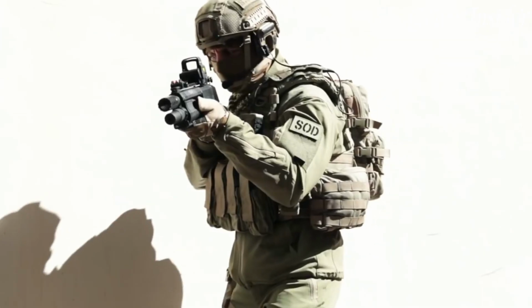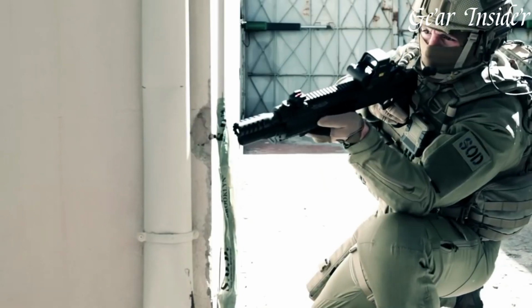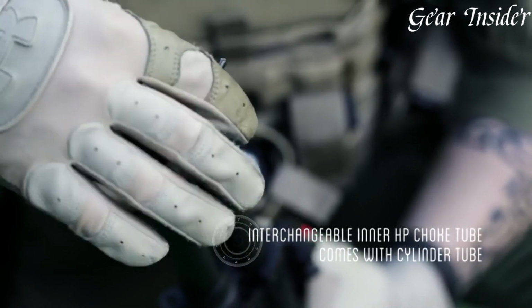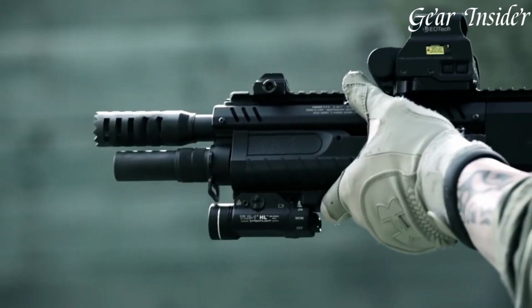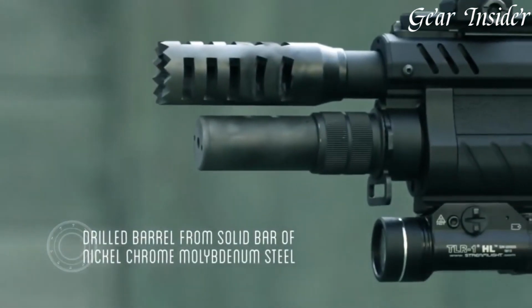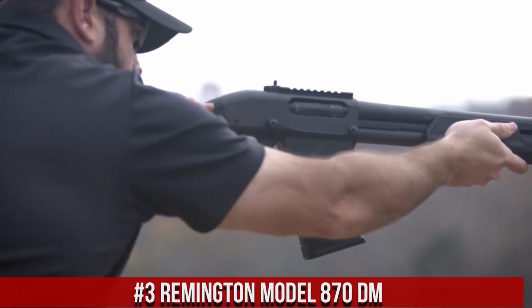With its smooth pump action and reliable feeding, the Fabarm STF-12 Compact shotgun is ready to perform in high-pressure situations. Whether you're a professional operator or a discerning shooter, the STF-12 Compact is your reliable and compact companion. Embrace the power and versatility of the Fabarm STF-12 Compact shotgun, a force to be reckoned with in close quarters engagements.